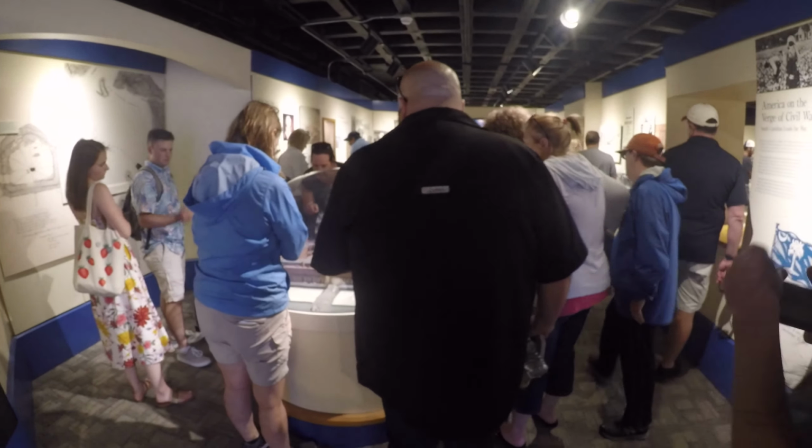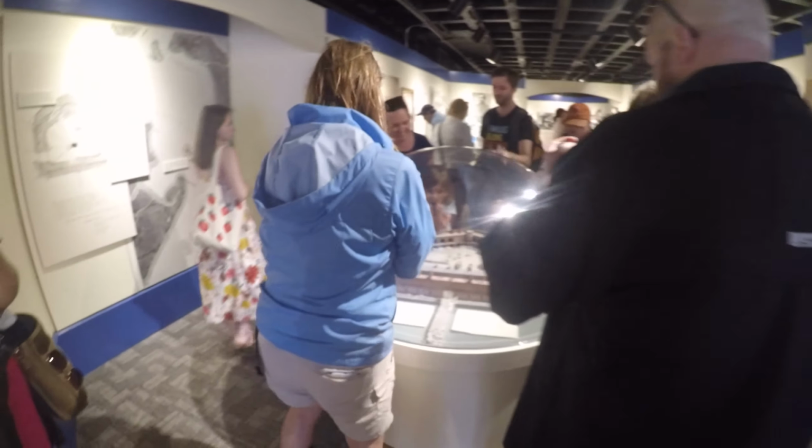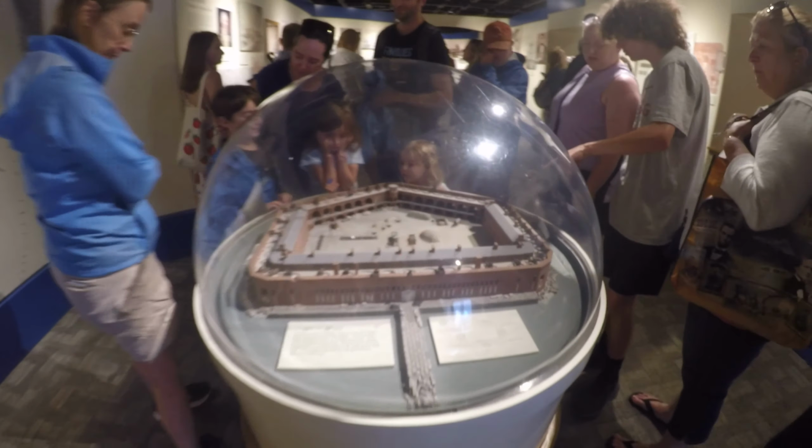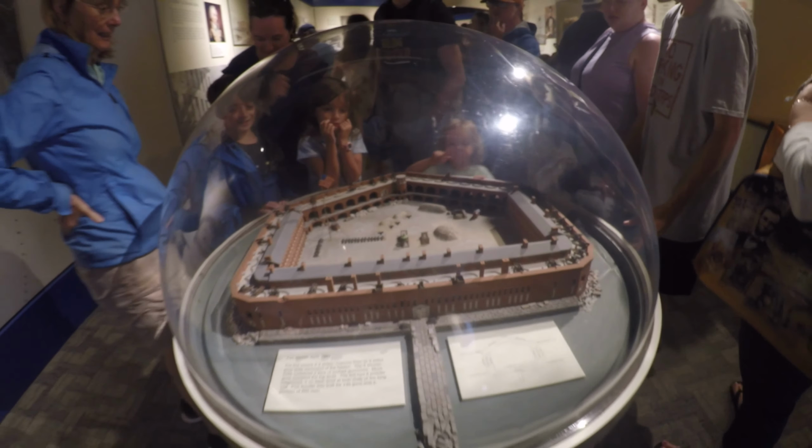Fort Sumter Museum inside Fort Sumter. How about this, y'all? So people don't mess with it. That's what it looked like back in the day right there. That would be pretty cool if you could do. I kind of see that from what I've seen out there.